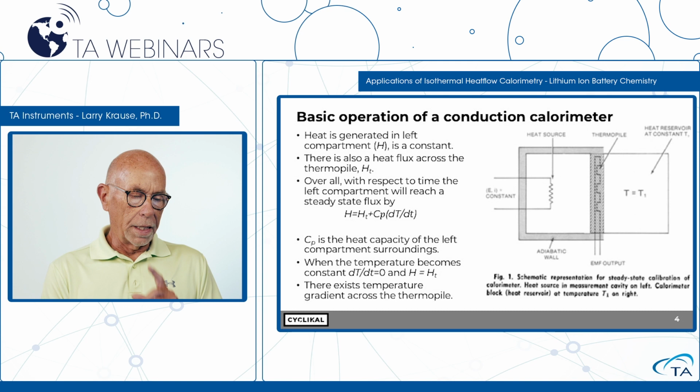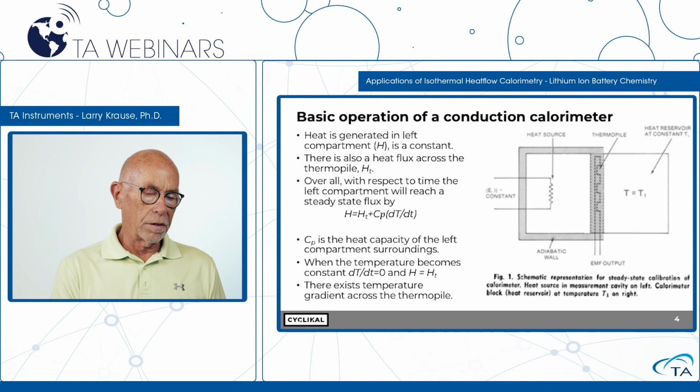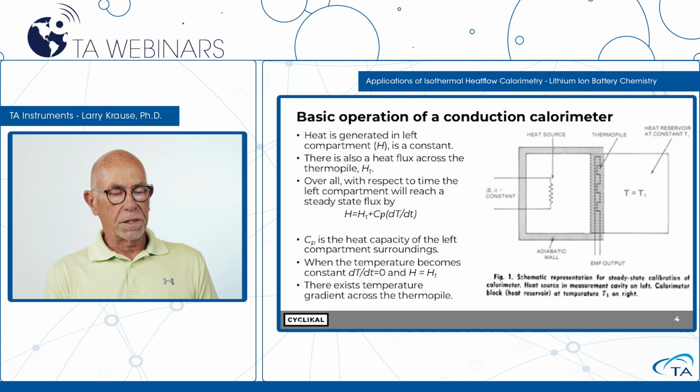Well, I should note that the other major parts of the calorimeter are detectors, which are thermoelectric devices represented here as a thermopile. And this whole measuring apparatus, as well as the whole sample compartment, sit in a constant temperature source. That could be an air source, it could be a water bath, or in the case of a TAM 3 or a TAM 4, a highly precise oil bath. So heat is generated in the left-hand compartment, and that heat flux will be represented as H, and it's a constant.